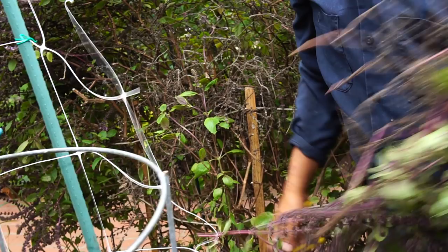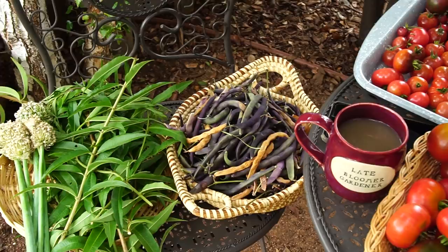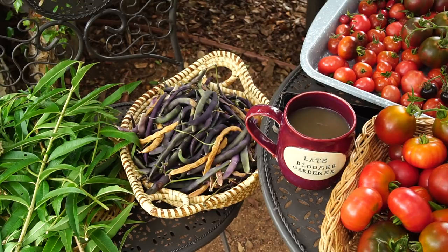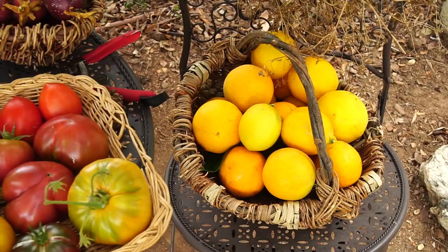Here is this morning's harvest. I'm collecting the shallot blooms for the seeds. I'm going to try to grow shallots for the first time from seed. I'm going to put the lemon verbena in my freezer to have for tea whenever I want it. At least 2 pounds of burgundy beans, some of which are already dried. And I've got my tomatoes. And we found about 5 more passion fruits, so that little basket is full. And my oranges and lemons.